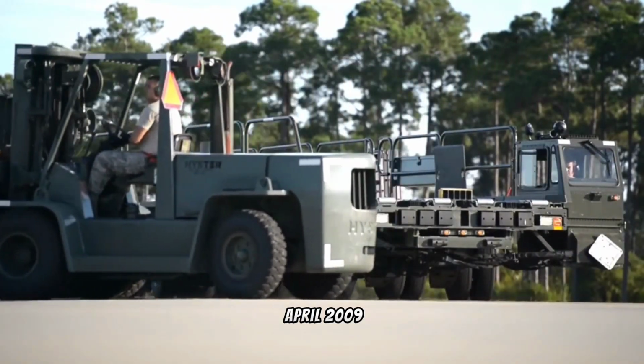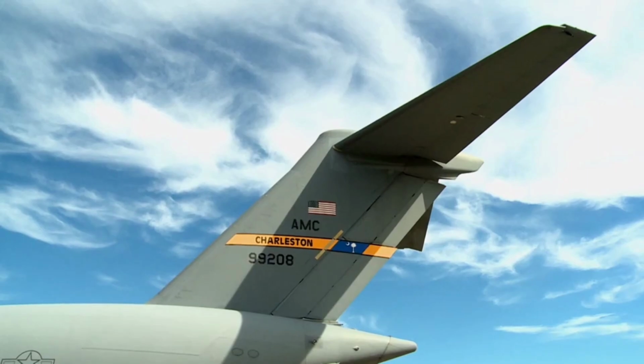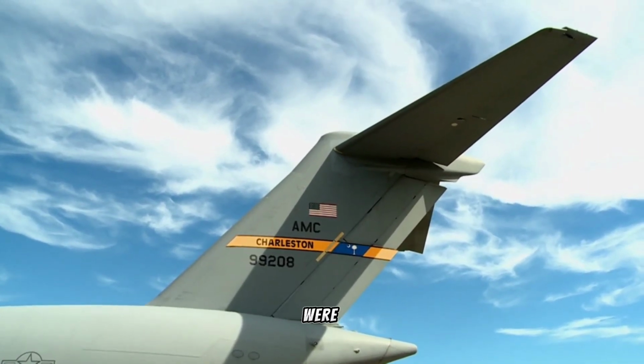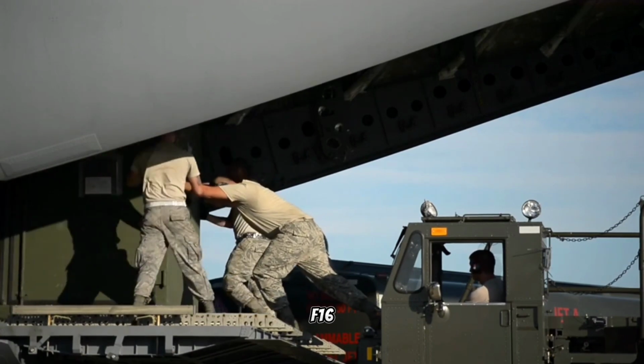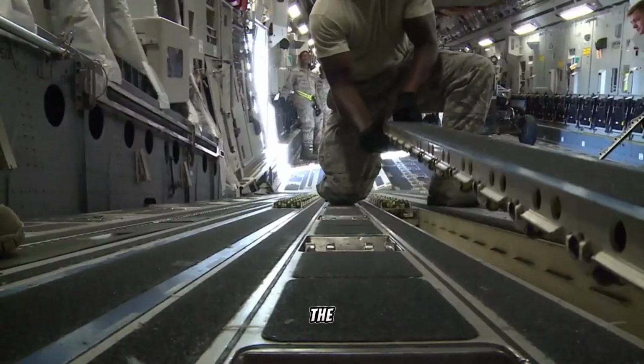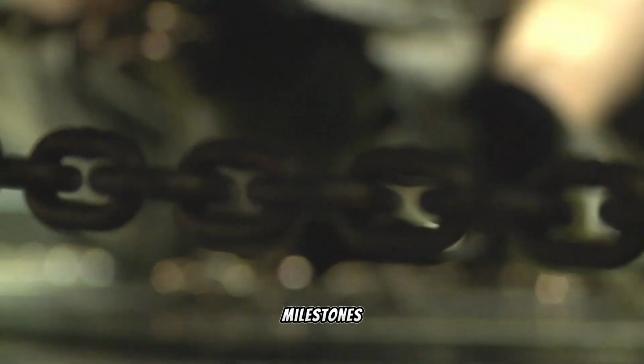In April 2009, production of the F-22 fighter jet, the evolving F-16AB, the earliest models of the F-16 were the A and B. Power under the hood. Two primary engines have powered the F-16, the Pratt & Whitney F-100.